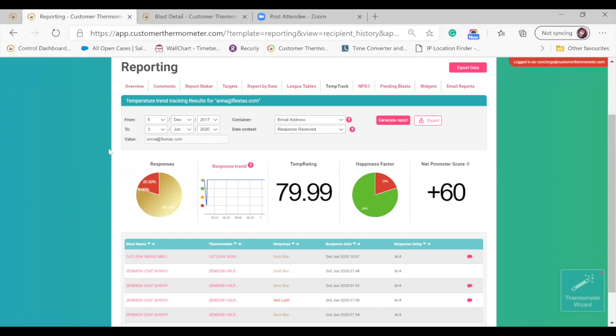So if you think, actually, okay, I've seen how Anna's doing here, I really want to see how everyone's doing at FlexTax, what you can do is search on the domain, but you must make sure that you enter an asterisk before searching on the domain, otherwise it won't bring up the data that you need. So you must type in an asterisk and then have the @ and the domain. You can leave this as email address, that's absolutely fine.